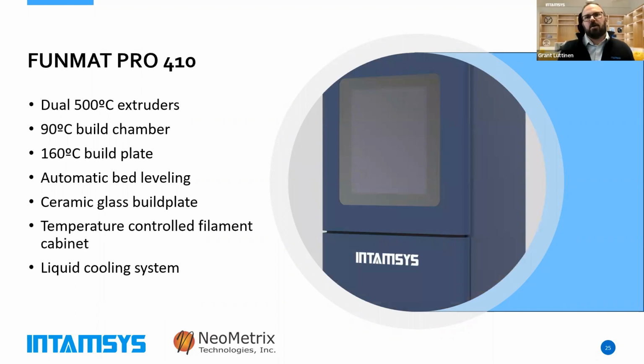Moving on to our FunMat Pro 410. This is our mid-tier machine. This has dual extruders, so you get a model material and the support materials that I was talking about in the beginning. This has the same 90C chamber, the same 160C build plate, also has automatic bed leveling with the ceramic glass build plate.